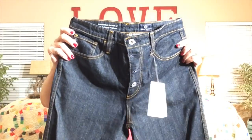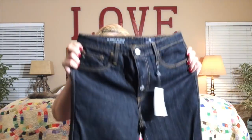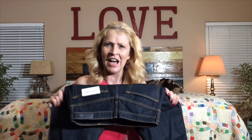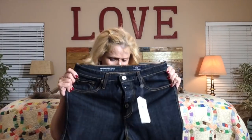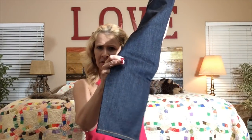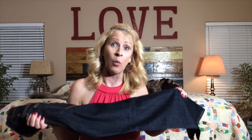These are AGs. This is the Isabel button up, and so this is a button fly jean, and oh, we don't have much stretch on these, which is okay. I want to try them on. Didn't realize these had so little stretch, but anyway. And these also look like a straight leg and not a skinny, so they are dark, and that is probably why I ordered them, because I am looking for dark wash.